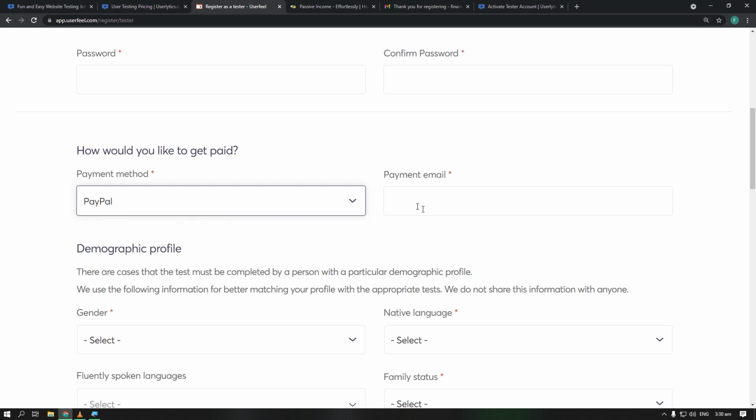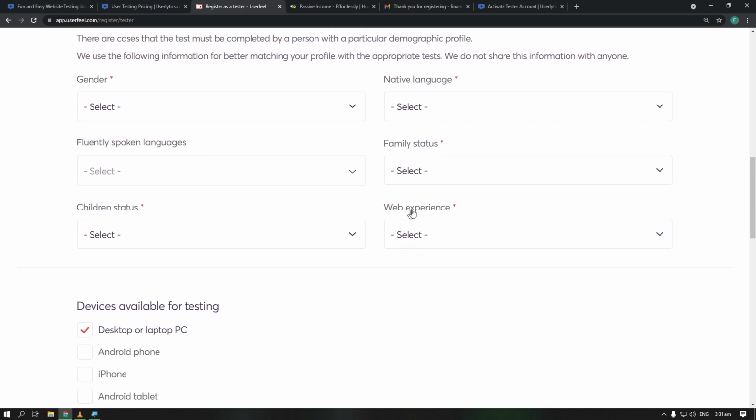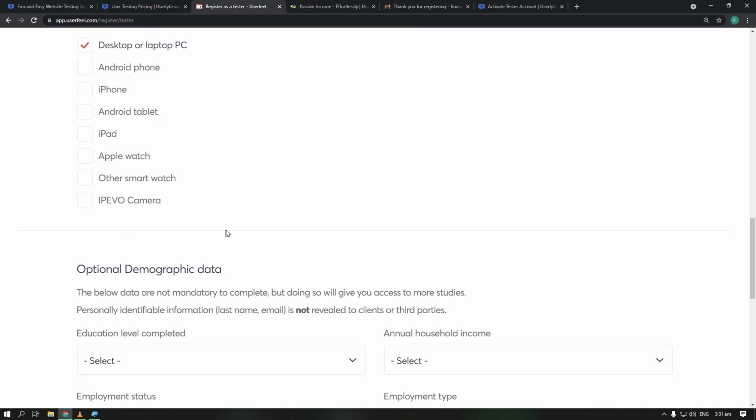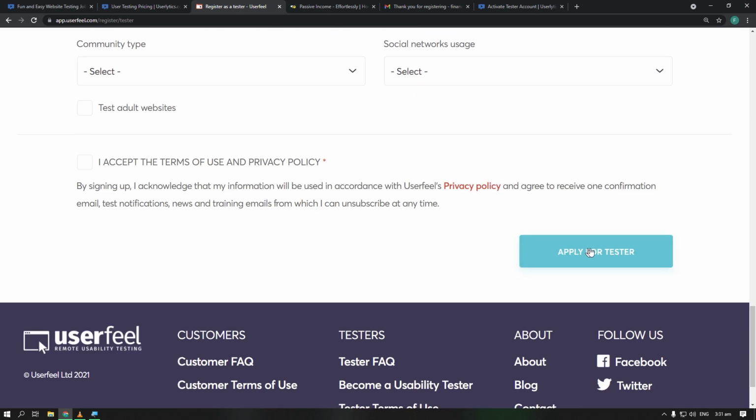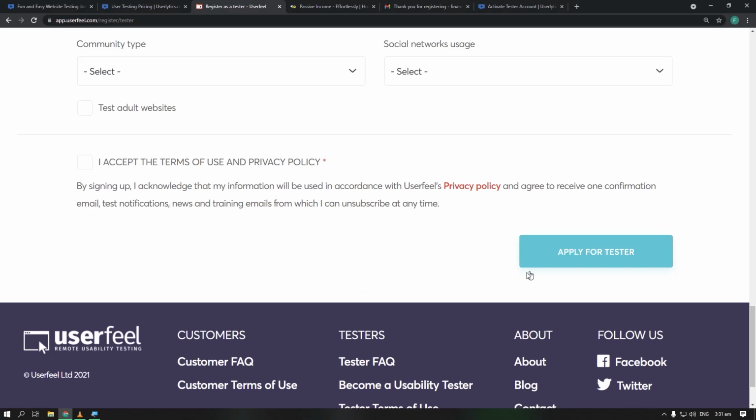The last bits of info you will need to enter in guys is demographics. What is your gender, native language, your fluently spoken language, and so on. And once you enter all of that, just scroll down and click on Apply for Tester below to finish the process. As some of you recall from the beginning of the video, I do have a bonus platform.